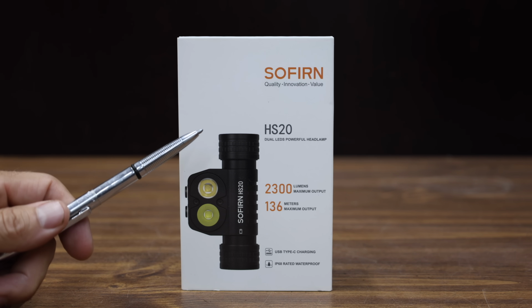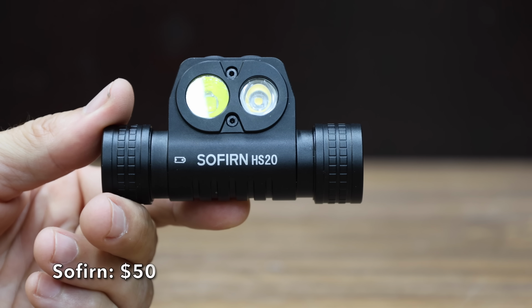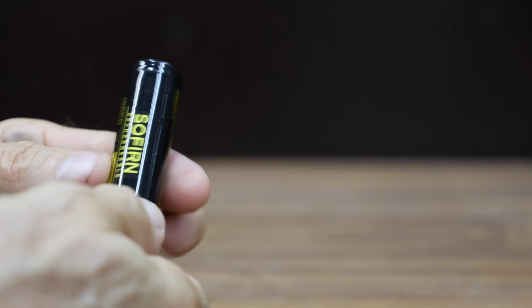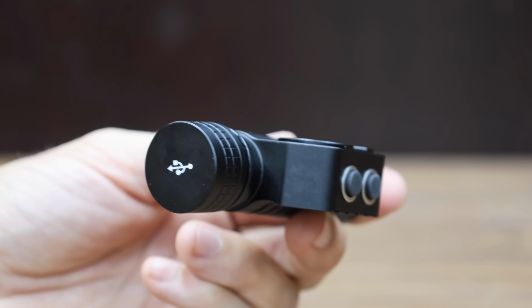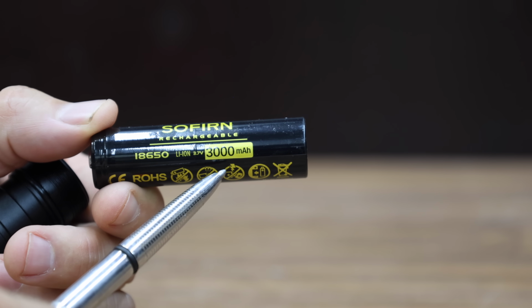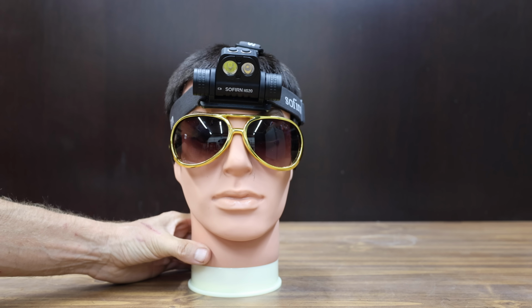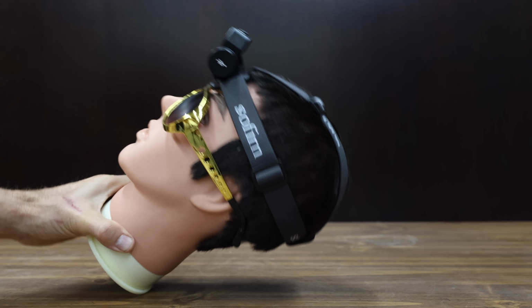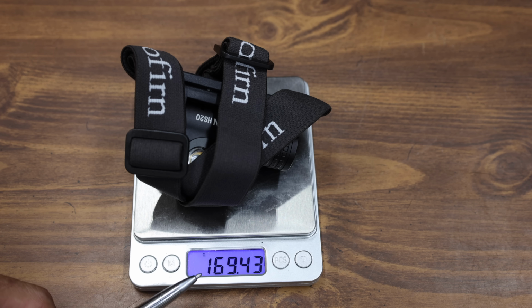At a price of $50, is this Sofirm brand. They claim 2,700 lumens. It's supposed to run for 26 hours on low, 8 hours on medium, and 2 hours on high. To access the USB charging port, you have to remove the side cover. And the battery is rated for 3,000 milliamp hours. IPX8 water resistant. It's also supposed to be impact resistant. And the Sofirm is made in China. And the Sofirm weighs 169.43 grams.